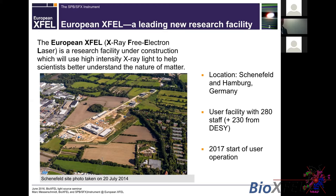The experimental hall, as we'll see later, is right below here, and is not quite finished inside, but there's a lot in already. We're actually not in Hamburg anymore. This is Schönefeld, and I believe right around here is the city border, and everything from there is the city of Hamburg.